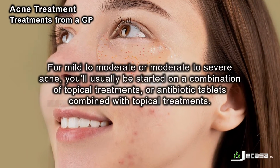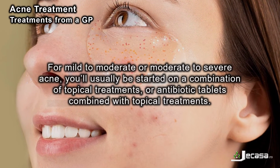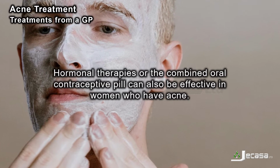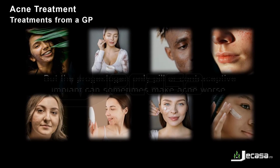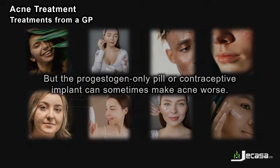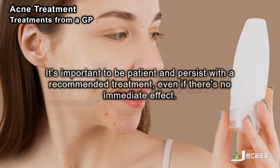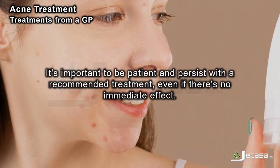For mild to moderate or moderate to severe acne, you'll usually be started on a combination of topical treatments or antibiotic tablets combined with topical treatments. Hormonal therapies or the combined oral contraceptive pill can also be effective in women who have acne. But the progestogen-only pill or contraceptive implant can sometimes make acne worse. Many of these treatments can take 2 to 3 months before they start to work. It's important to be patient and persist with a recommended treatment, even if there's no immediate effect.